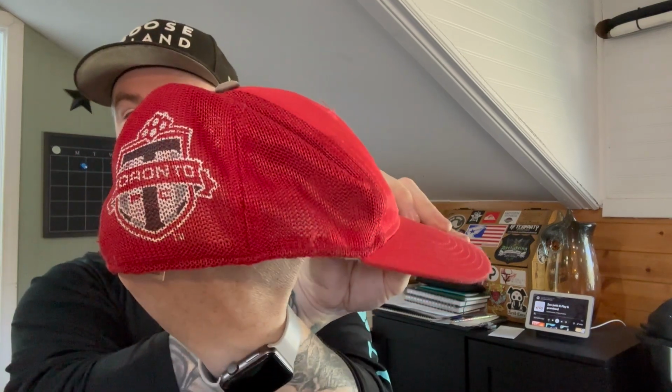I thought this was a cool local hat. It's just Ducks Unlimited 2017 Long Point, Ryder Cup. This one's 2004, so it is actually vintage. Adidas hat, another Adidas hat. Toronto FC with the big hit on the back. I thought that was kind of cool. Texas Longhorns, this one is dirty, so I have to clean that one up. And then a couple more golf hats here.